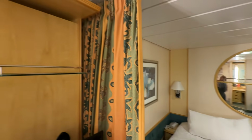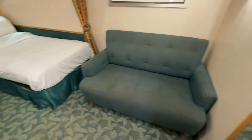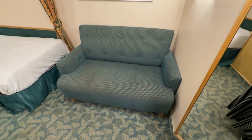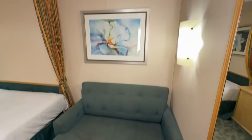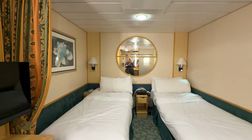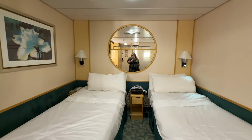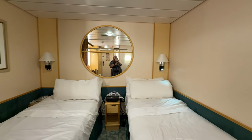And then it has curtains if you want to block off the space here between the beds and the sofa, love seat. Definitely not sofa size. Some nice artwork. And then the 2 beds here. I could not figure out how to turn the lights on above the beds. I did get the reading light on above mine.